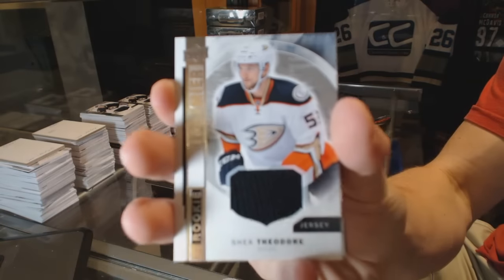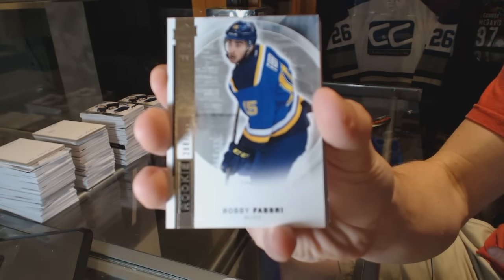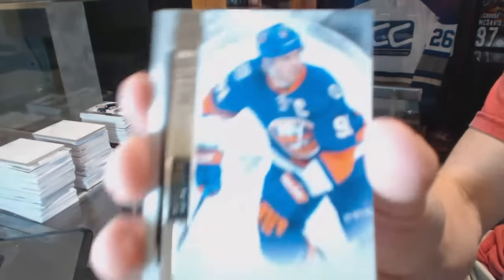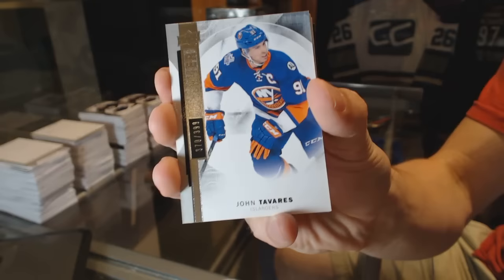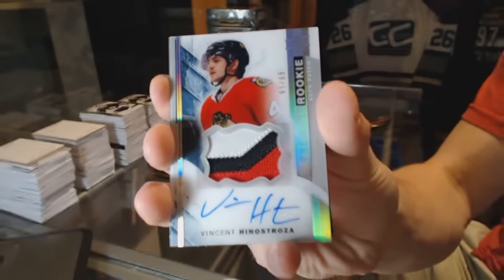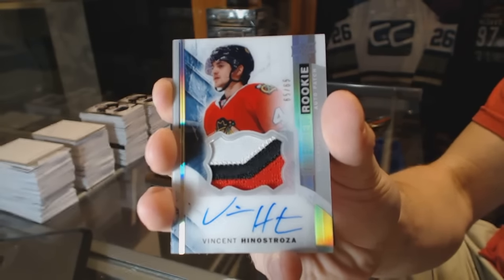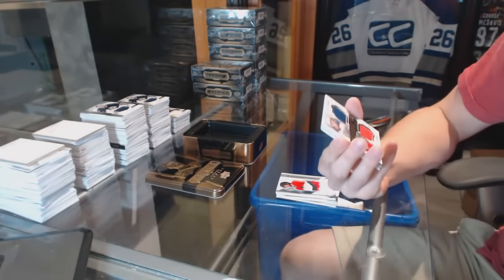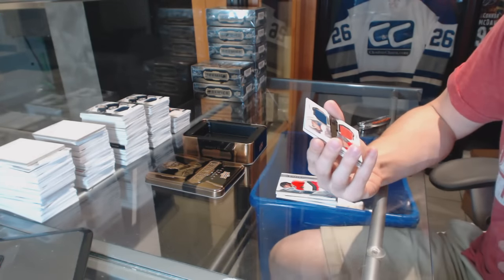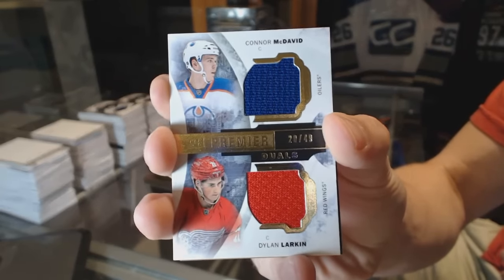Rookie jersey, Shea Theodore. We've got a base rookie, number to 299, Robin Lehner. Base card, number to 399, John Tavares. We've got a three-color rookie patch, auto silver, numbered 65 of 65, Vinnie Hinostroza. We've got a Premier Duals Gold, numbered 20 of 49, Connor McDavid and Dylan Larkin.